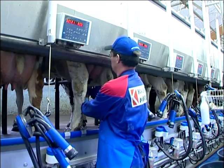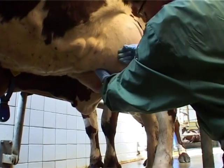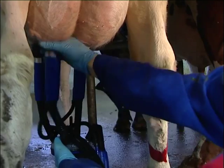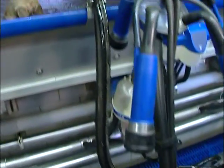It doesn't matter if you decide to just milk out the single teat, or if the vet starts the cow on a course of antibiotics. The cow must be marked. By placing, for example, red bands on her hind legs, you can indicate that the cow is being treated with antibiotics and that her milk should not be added to the tank.